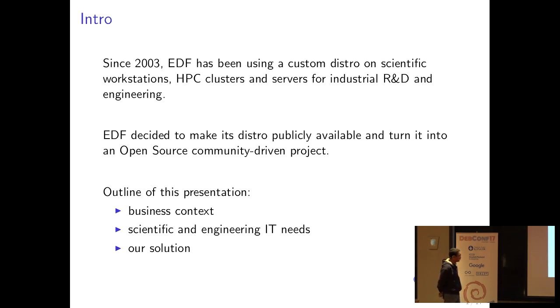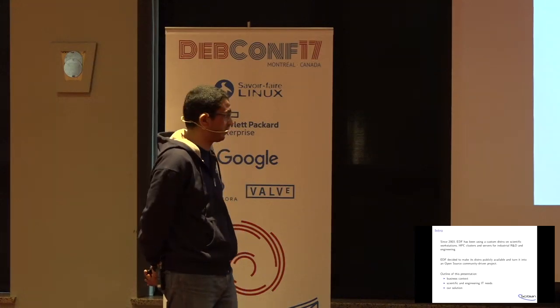So a bit of history. I work for EDF, which is Électricité de France, so Electricity of France. And since 2003, we have been using an internal distro based on Debian for our needs. And we just thought that it would be useful to the community to publish it publicly and try to gather a wider community around this project and contribute all on the same basis.